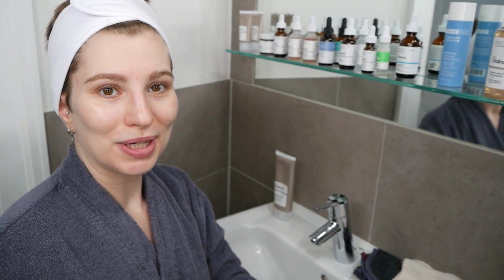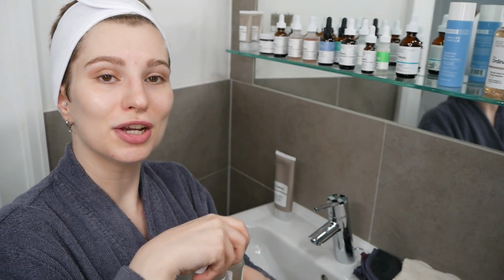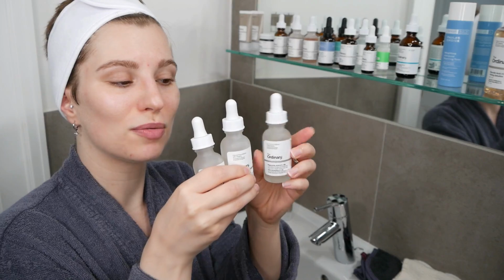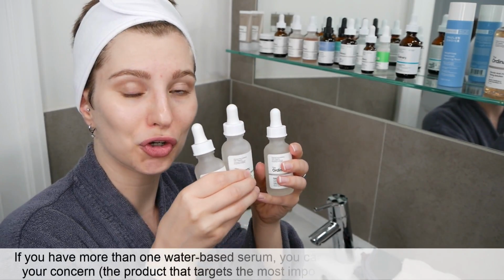So, and now we are ready for the serum application. Now first of all, we have in total 3 water-based serums. Those are all water-based serums, which means that you can apply them based on the priority of your concern.